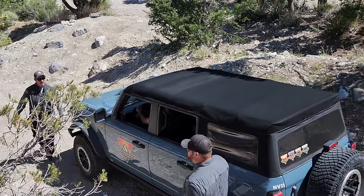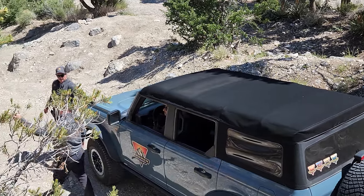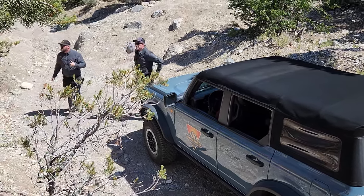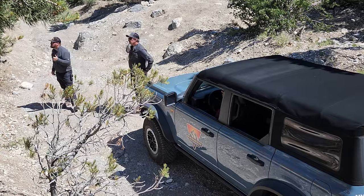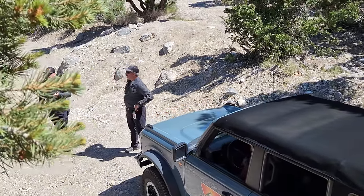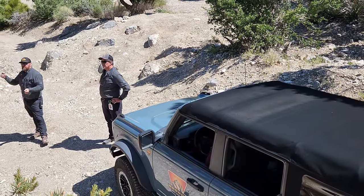Wait, can we expand on that real quick, though? So, I like your thought process here. Let's think about our vehicle for a minute, though. What's the difference between the front axle and the rear axle? Okay, we got a lot of weight on the front axle. What else? It steers. It steers, okay? Why does that matter? What happens if I lock up my front axle? Yeah, the steering gets limited, right?